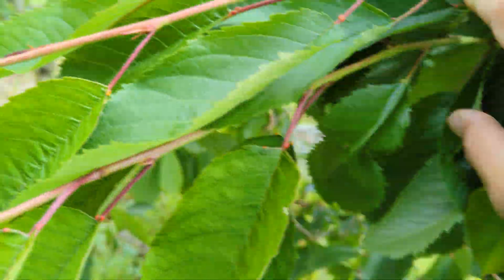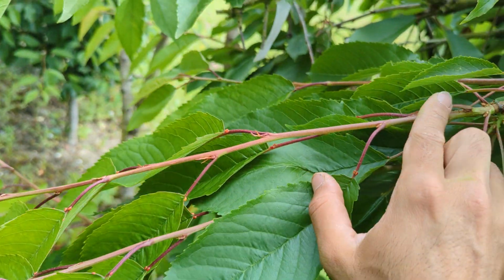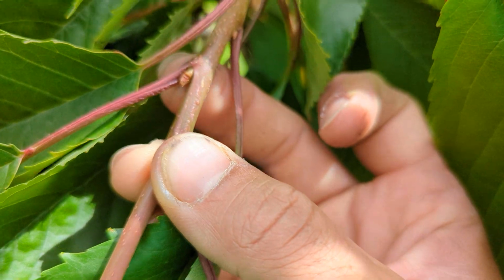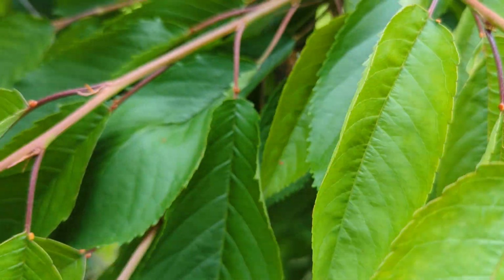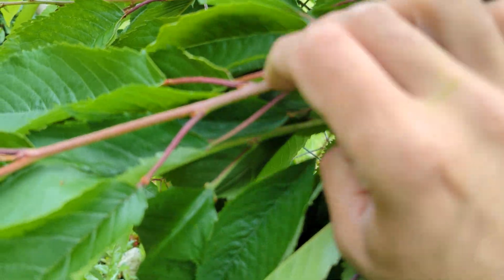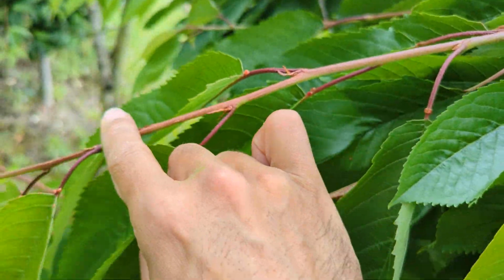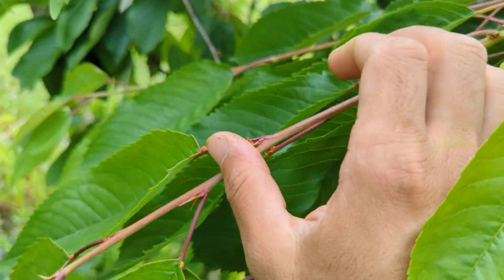Generally speaking, with cherries, if you are chip budding in the season, and this is important to learn, and I do tend to get this wrong, there are big buds on these, and the big buds can be damaged quite easily. So when you graft them, you've got to be careful. You also have to be aware where you collect the bud from, because some of these are flower buds and some are vegetative buds, and you want the vegetative buds for grafting.